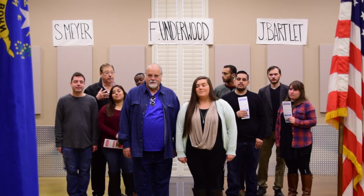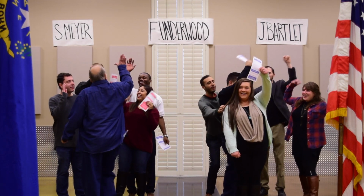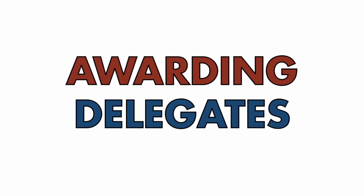A speaker from each viable group will be allowed to make a pitch for their candidate to caucus goers who are realigning. Remember, only caucus attendees in non-viable groups are allowed to realign. The precinct chair will allow another 15 minutes for the second alignment. From here, they will award delegates to each viable candidate.